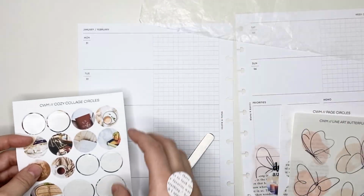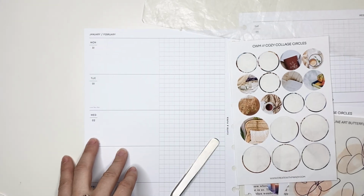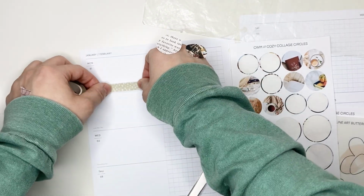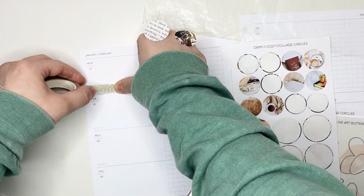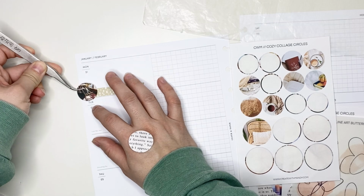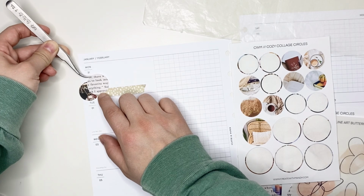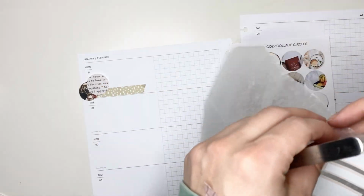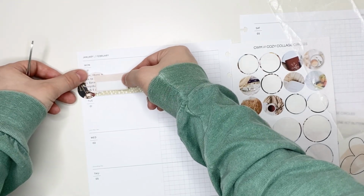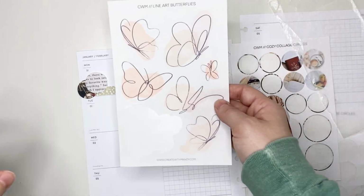Next, I'm going to go over to the left page of the spread, and I am going to layer 2 smaller circles together with some washi tape as well as a box sticker to indicate a conference I have for work. First, I'm going to put down some of that spotty dotty washi tape again, and then this time around I'm layering the cozy collage circle with the page circle on top of it. I also tried to make an effort with the smaller cozy collage circles that I used to pick some with darker colors in them.